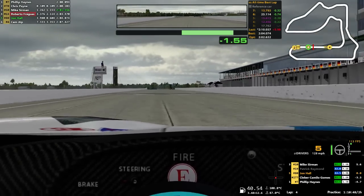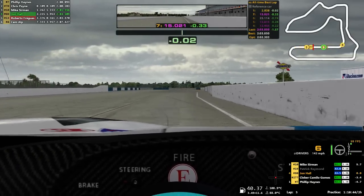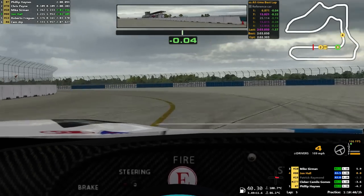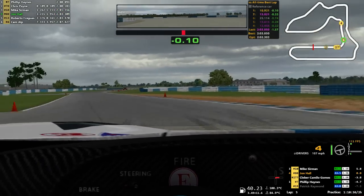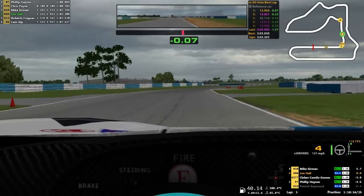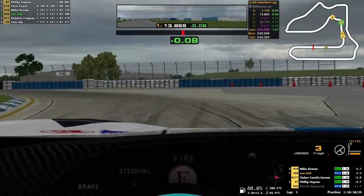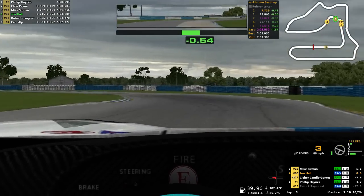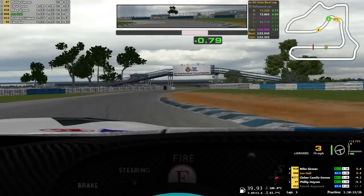Right now it seems like it's pushing a little bit getting out of that last corner. Can't get on the throttle as early as I'd like, but it could be my line. It's doing the same thing right there when I tried to get on the gas, it just pushed out. A little too fast going in there.